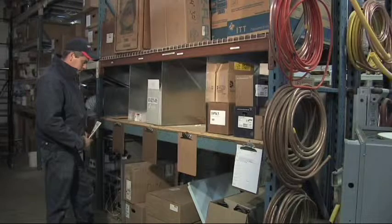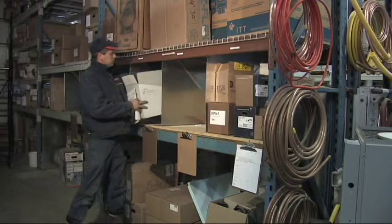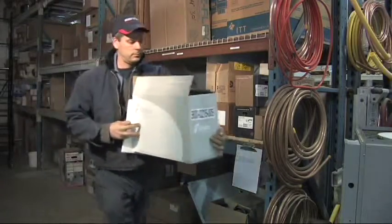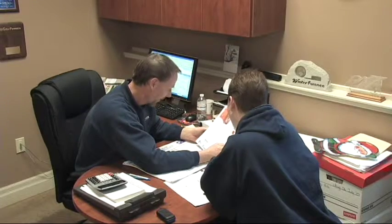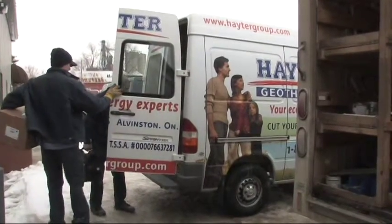We also carry the largest stock of parts in the area, which means there's rarely any need to wait for parts to be shipped in from suppliers. And while other companies generally offer warranties based on the manufacturer's own, Hayter's offers 24-hour, 7-day-a-week service and extends all warranties on geothermal systems for a full 10 years. At Hayter's, customer satisfaction is number 1.